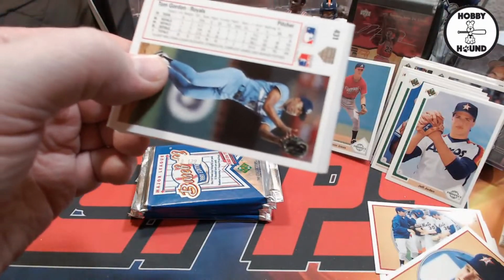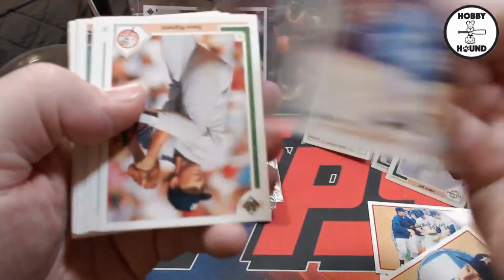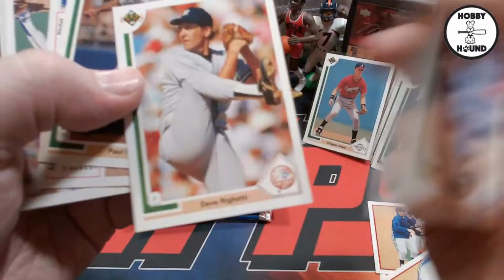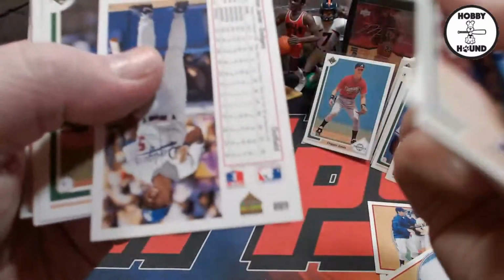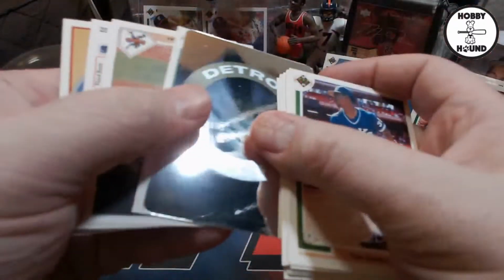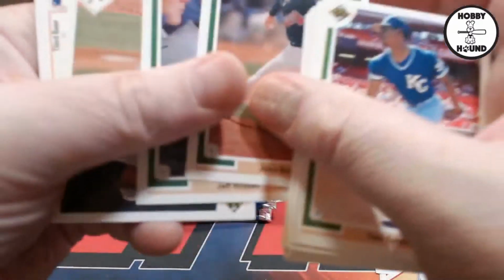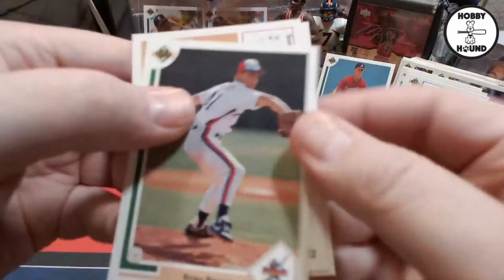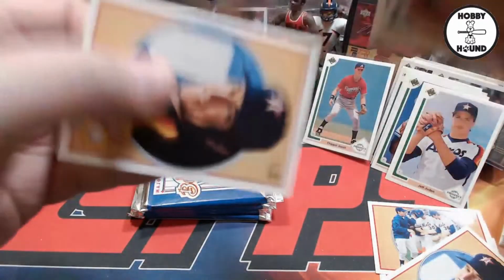Tom Flash Gordon in here. Dave Rigetti. Arms like spaghetti. McReynolds. And another Detroit sticker. So I'm getting a lot of those. All right, here's a star rookie. Brian Barnes and Scott Cooper. And another.